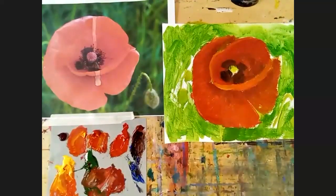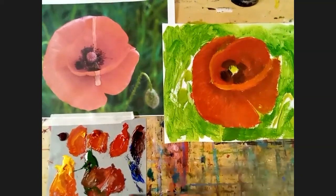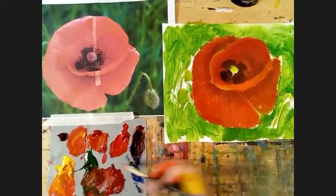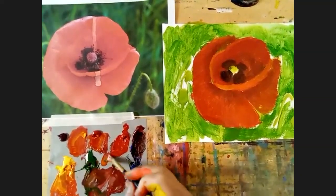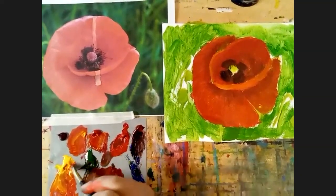I'm going to look at this. So this is kind of a funny pink and green color, almost a purpley color. I'm going to try mixing a little quinacridone with a teeny bit of green and a little bit of yellow to create a kind of muddy mauve. Yeah, that seems to actually be working.